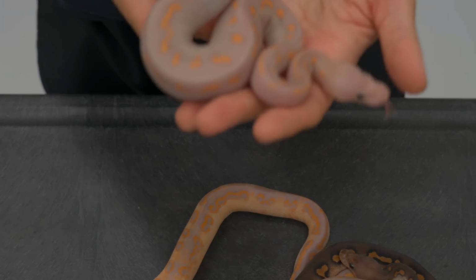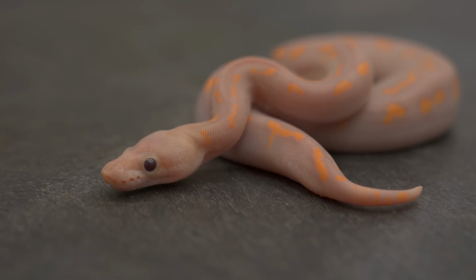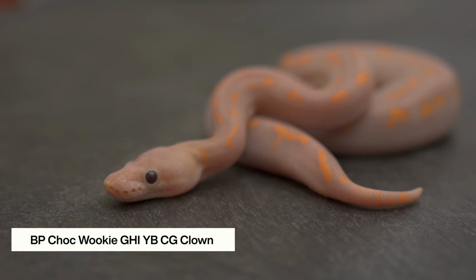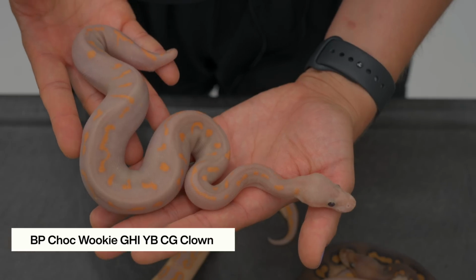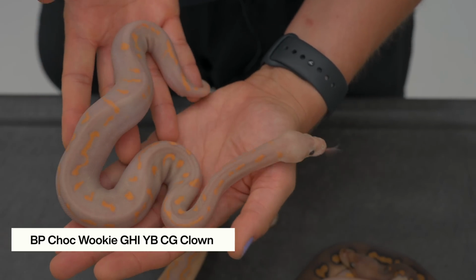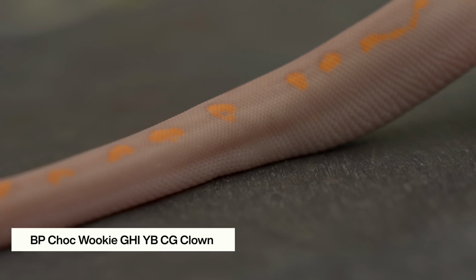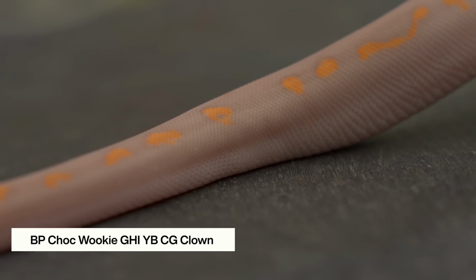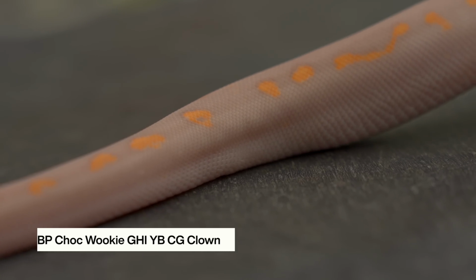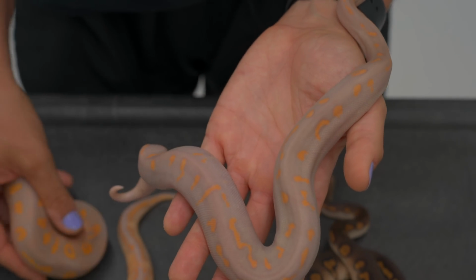And then last but not least, we have probably the purplest snake we've ever made. We think this is a black pastel chocolate Wookie, so again, the super version, GHI yellow belly coral glow clown. And it's so incredible. So what we're looking at here is potentially this snake with the GHI added, causing that pattern to get even smaller and the richness of those purples to come through even stronger, and it's just amazing. I absolutely love this snake.